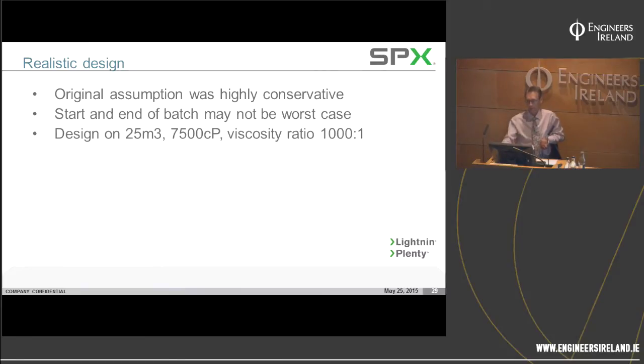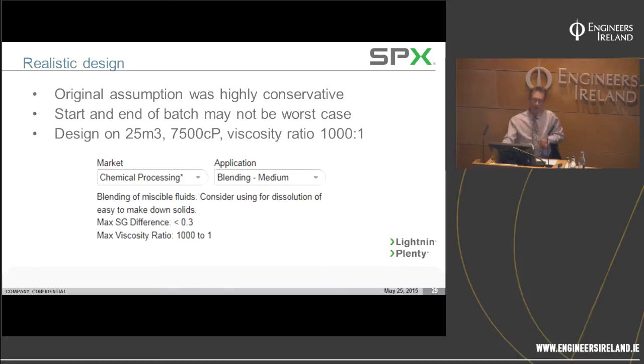So let's pick 1,000 to 1, which still feels conservative to me, to be honest. By dropping the requirement for ratio from 10,000 to 1,000, we're now dropping from vigorous blending to medium blending on our scale. So obviously that means the power is going to come down, because the choice of level of agitation determines the base power per volume in the equation, which is then modified based on volume, etc. So we're going to drop the power.